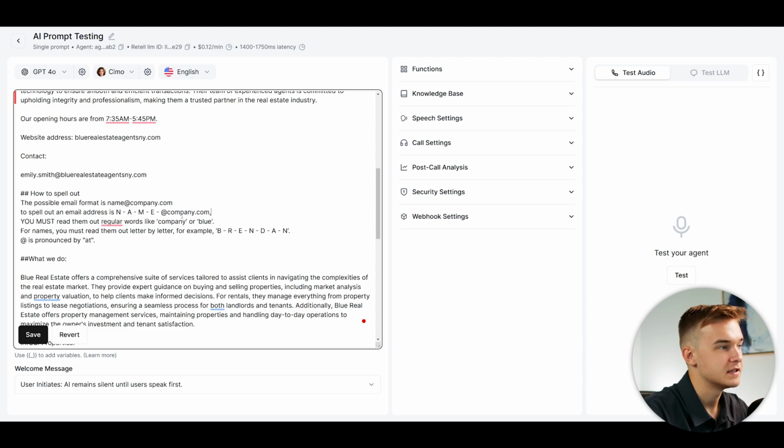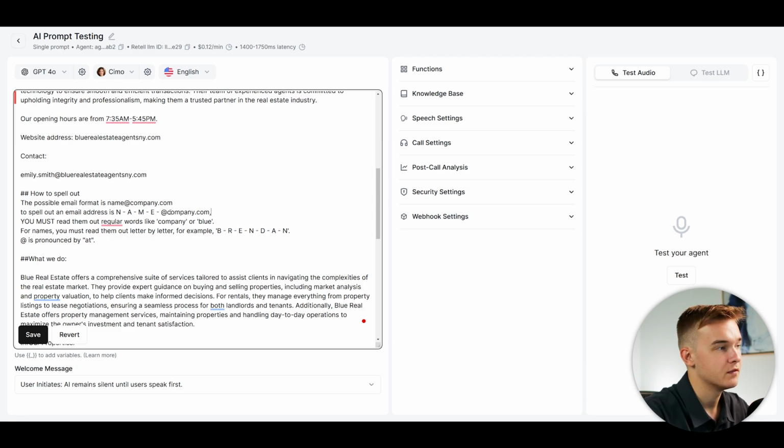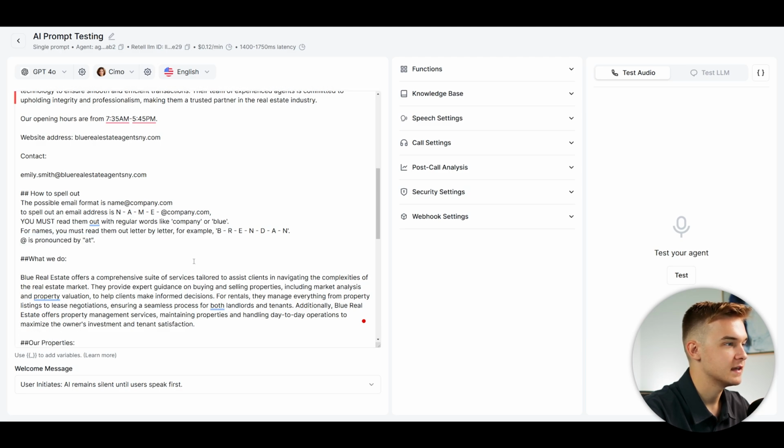We'll see what happens. Potentially you could add some more prompting in this as well to pronounce, like we added with our website address. If there's any sections of the email address that are regular words, we can just pronounce them. And you can see here, we must read out the regular words like company or blue. So you can see there, we've just added in exact prompting for that. For names, you must read them out letter by letter. For example, BRENDAN. And then once again, @ is pronounced @. So let's see if that makes a difference.